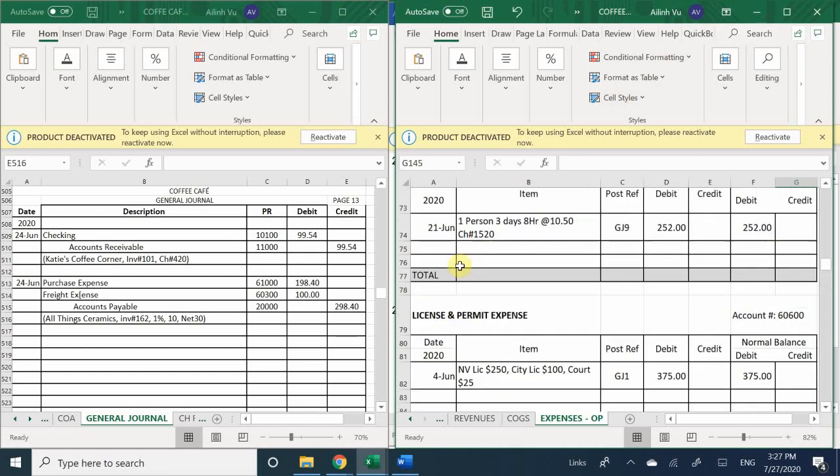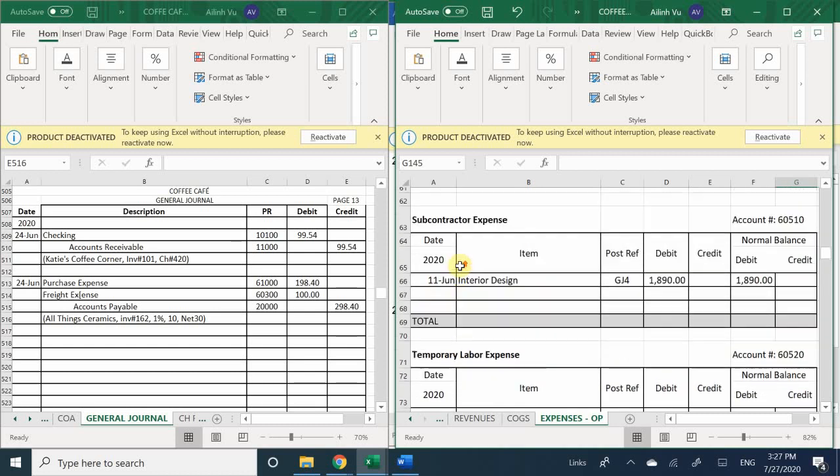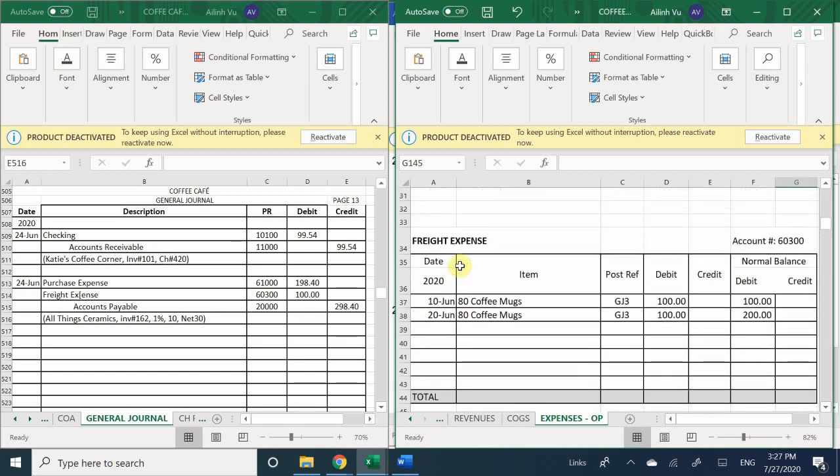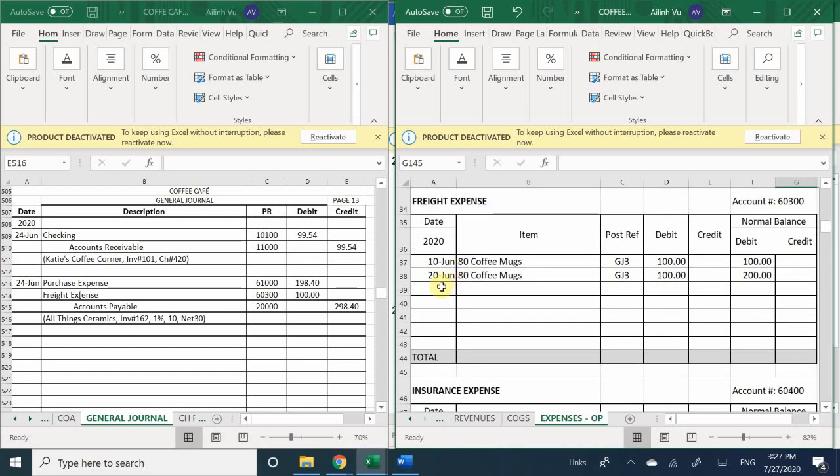Freight expense, which will be on page 35. Journal 13, and now running balance of 300. Good.